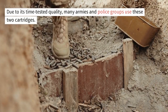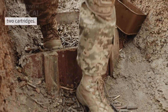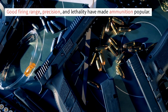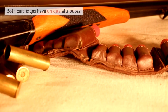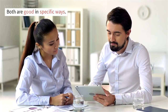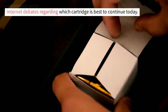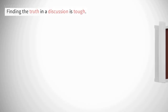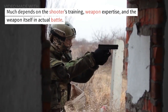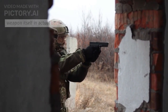Due to their time-tested quality, many armies and police groups use these two cartridges. Good firing range, precision, and lethality have made the ammunition popular. Both cartridges have unique attributes. Both are good in specific ways. Internet debates regarding which cartridge is best continue today. Finding the truth in a discussion is tough. Much depends on the shooter's training, weapon expertise, and the weapon itself in actual battle.